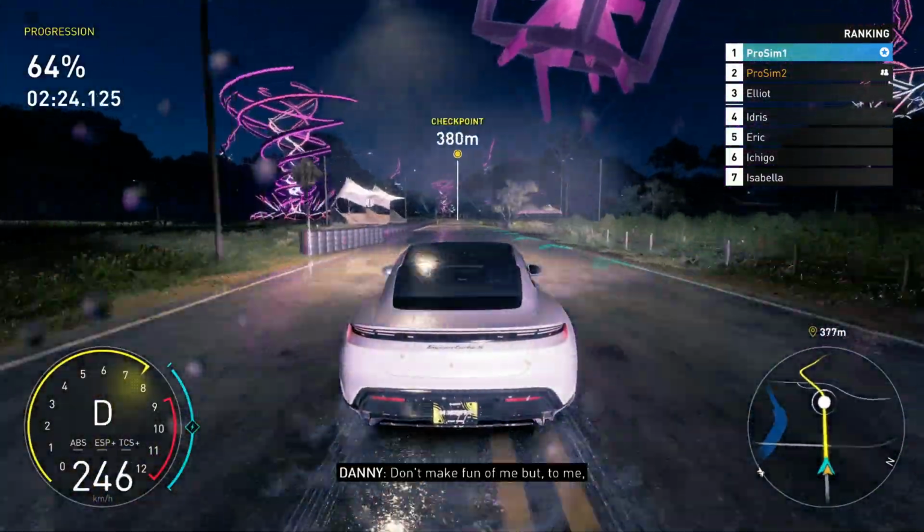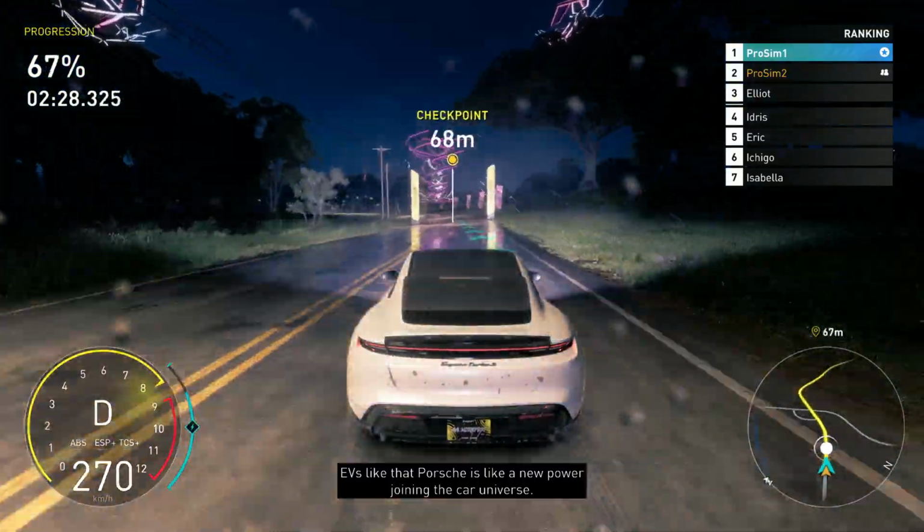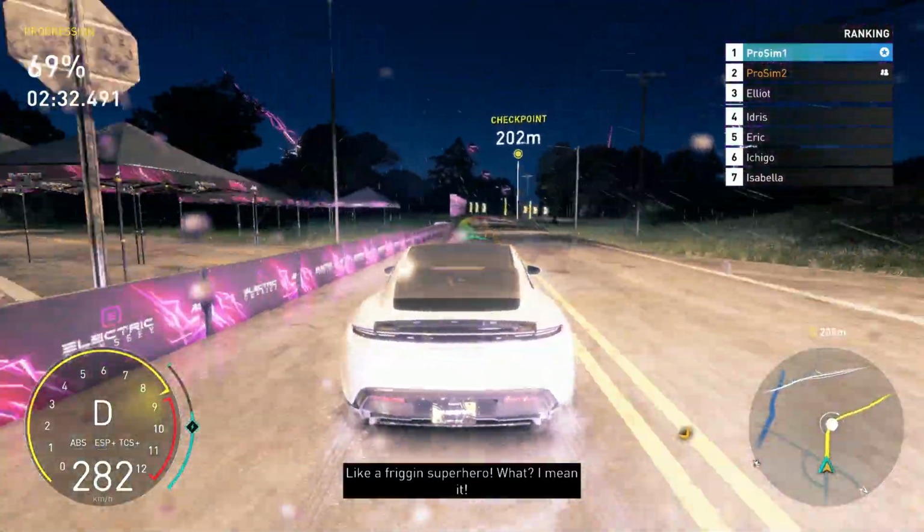Make fun of me, but to me, EVs like that Porsche are like a new power joining the car universe. Like a friggin' superhero. What? I mean it.